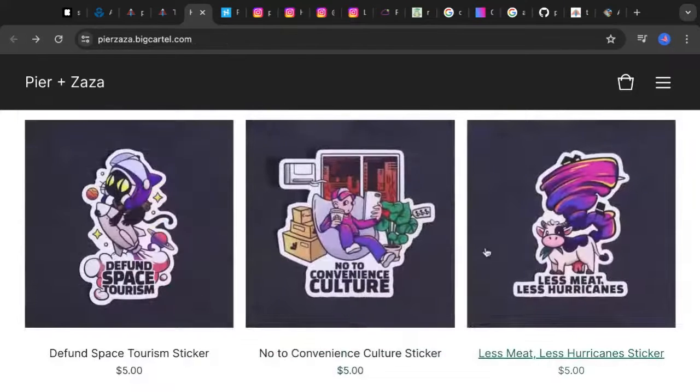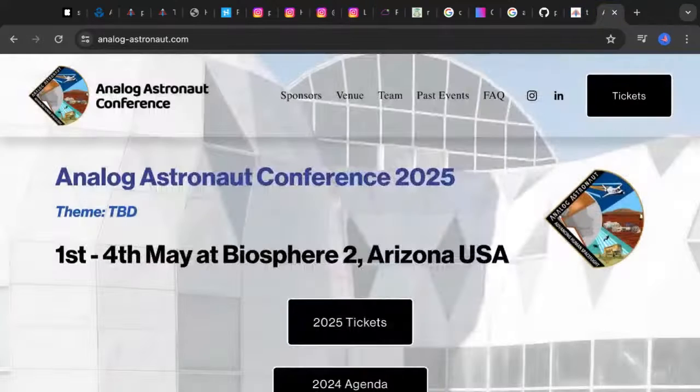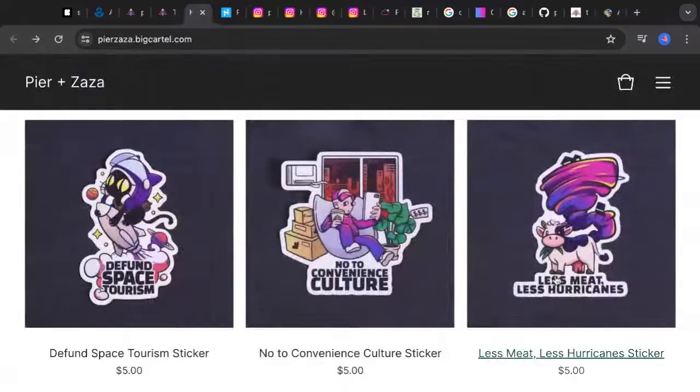I love a little house up here. These are so cute. They have a great message, but they're also really cute. The defund space tourism one really speaks to me because I just came from a conference called Analog Astronaut, and I have my own thoughts about flying there for one thing, but also there's the distinction between tourism and science. There tends to be a focus on the overview effect in this community, where by seeing the whole world and how we're all connected, it can change your worldview. But we have billions and billions of humans, and even just sending the decision makers to space, like you mentioned, would take vast amounts of resources and kind of increase the problem.